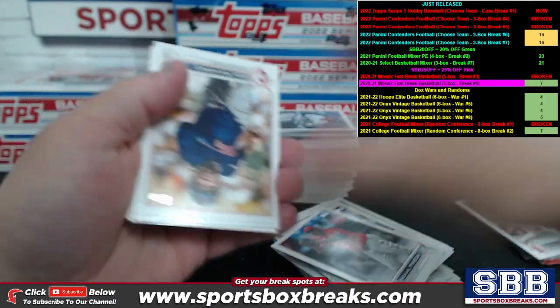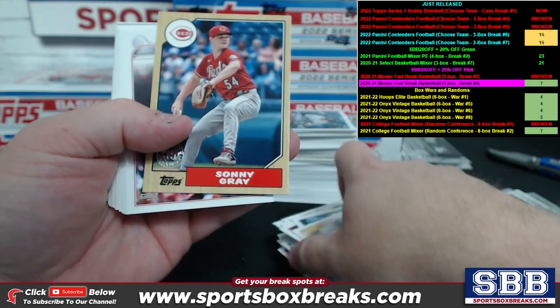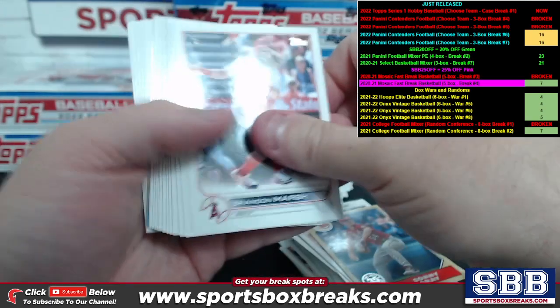There's a Jaron Duran. Sonny Gray, 35th wood frame.